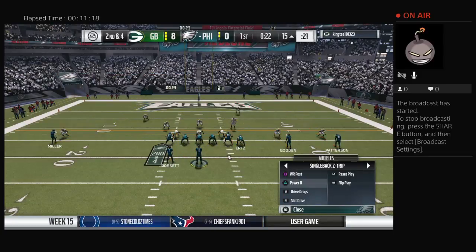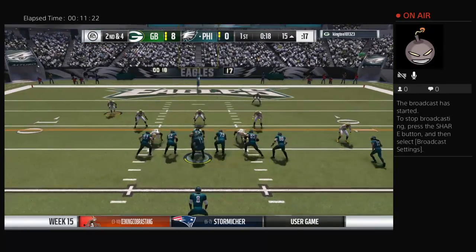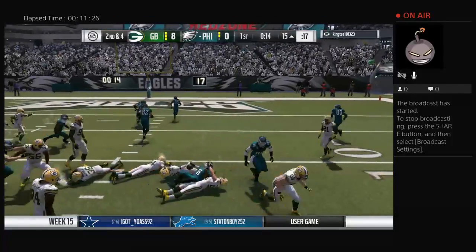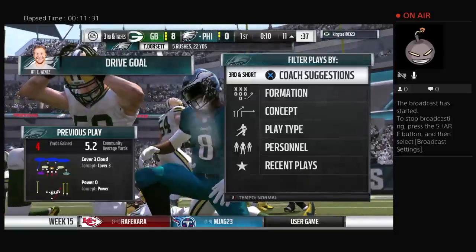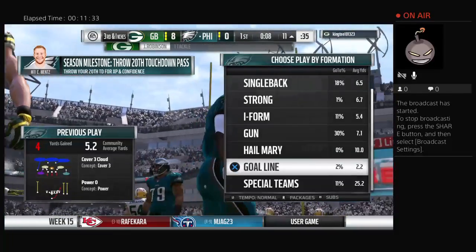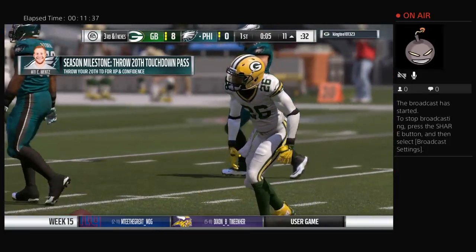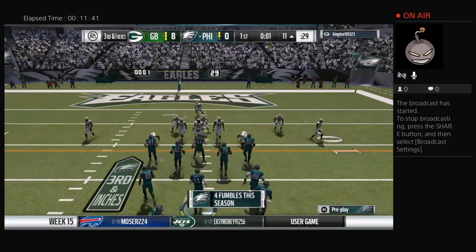Detroit! Detroit! All right, here we go. They'll give it to him right up the gut. And able to push his way forward here for a good little gain. And give him about 4 on the play, but he's marked short, so it'll be 3rd and about the length of the football. And this should be the final play before the quarter ends.